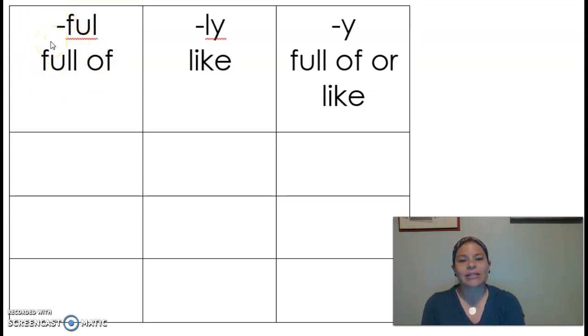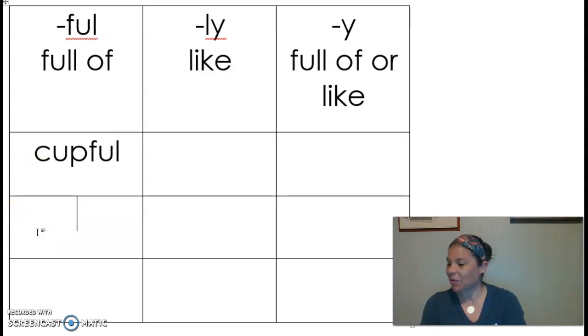The first word we're going to practice is the word cupful. You might need a cupful of flour in a recipe. So in the word cupful, you'll have the base word, which is cup, and then the suffix full. So the base word cup, and then the suffix full, cupful. Pretty simple, right? The second example that we're going to practice is the word restful. If you have a restful sleep, it's full of rest. You're able to rest fully. So restful, the base word is rest, and then add our suffix, full, restful.